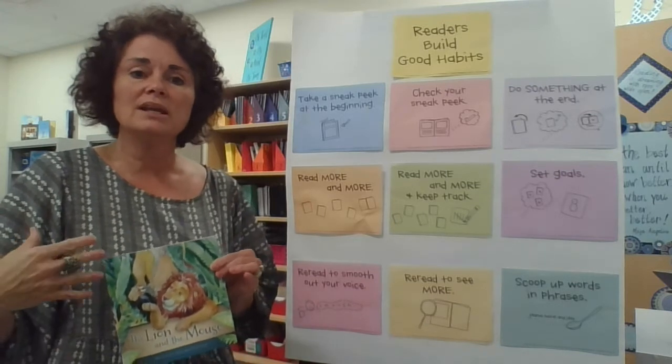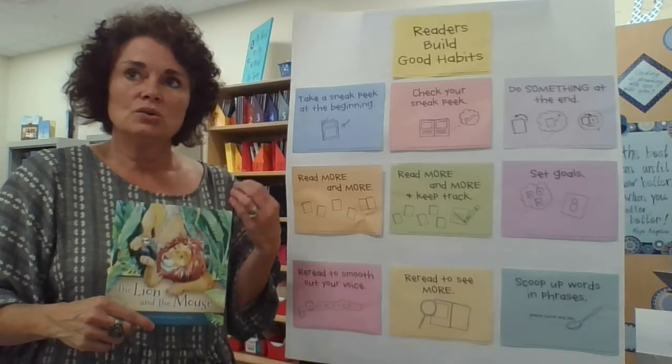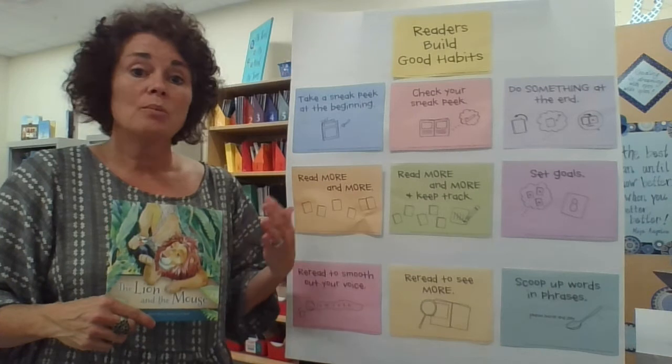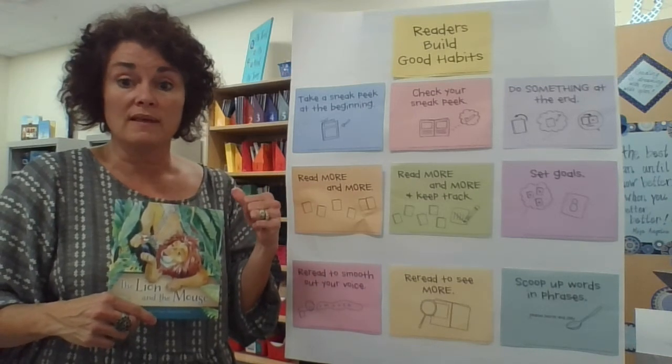So rereading is important to a reader so that we can confirm our thinking, but also to answer some questions that we may have had while we were reading that book.